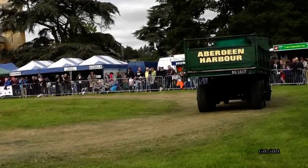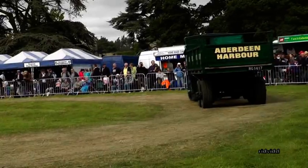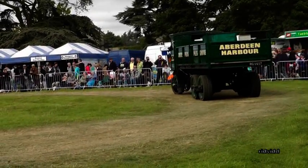I don't like the sign on the side. Docks, piers, piles and groins. It sounds a bit painful. Yeah, you have to sit up there, wouldn't you? But I suppose that's what you find in Aberdeen Harbour.